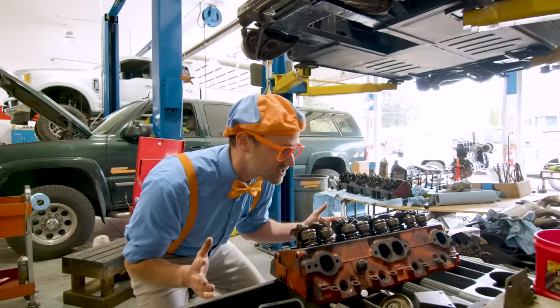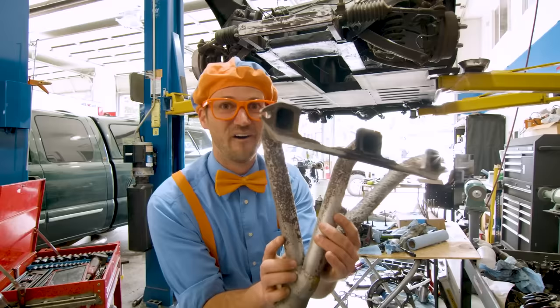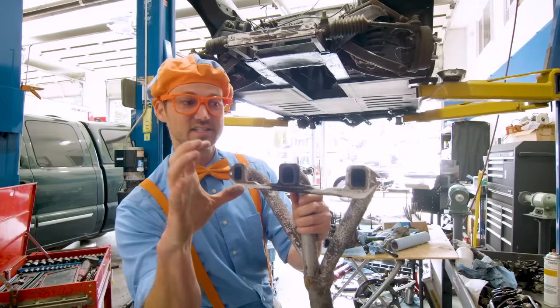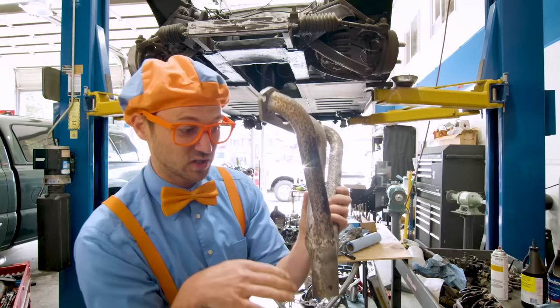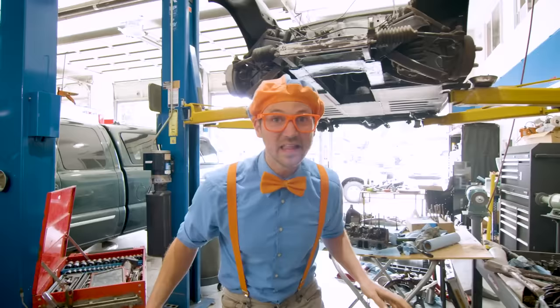Ooh, and over here, this is the exhaust manifold. Like I said, there's a lot of parts to an engine, but this is where the engine is, and then the exhaust goes through all these pipes to the back of the vehicle. Yeah, and you've probably seen exhaust pipes before. Well, hey, I have one last thing to show you right over here.